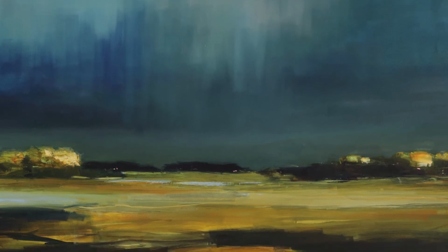I think what draws me to painting is the magical surprises that happen. And I hope that there's some way in which my paintings can help other people become aware of the world around them, and maybe present a way of seeing that other people can use to get a slightly different perspective on the world around them.